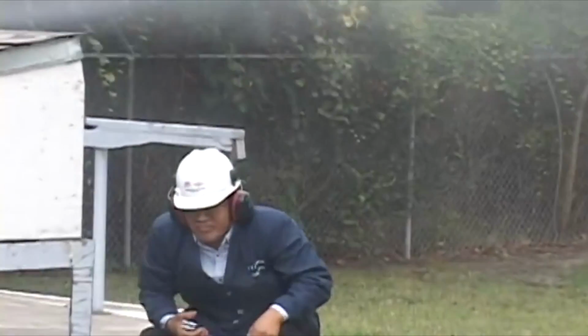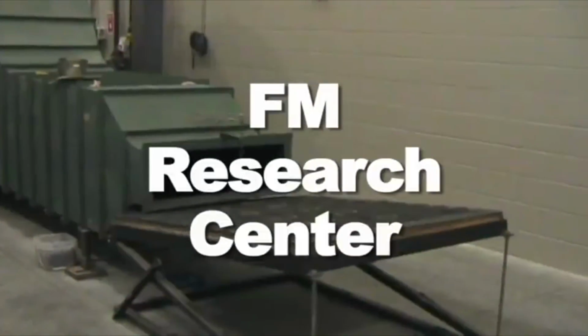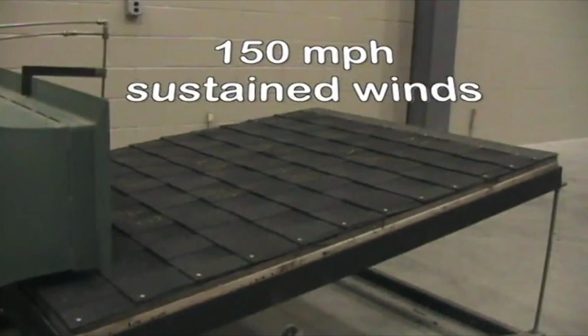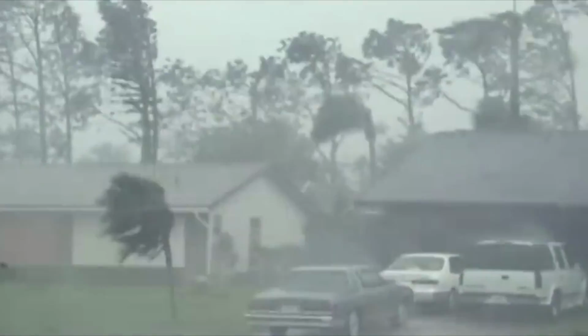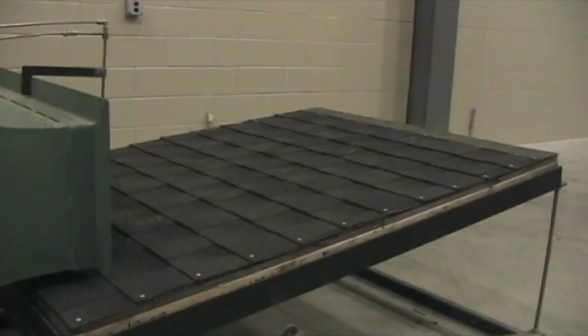Our scientists are fanatical about quality, so they look for a way to test our shingles at even higher wind speeds. FM is a nationally recognized and highly respected independent testing lab in Rhode Island. And they've built a wind machine that can produce 150-mile-per-hour sustained winds, the equivalent of a Category 4 hurricane. Did our Advanced Protection Timberline shingles stand up to these extreme 150-mile-per-hour winds? Yes. Not only did they hold up, they withstood these tortuous winds for over 30 minutes. But we didn't stop there.